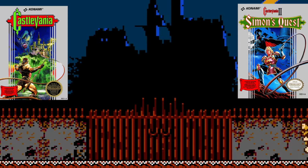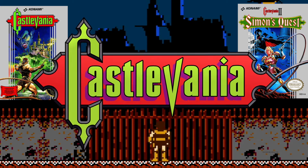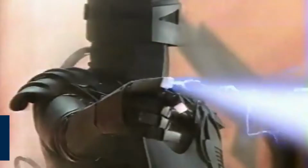Publisher Konami, having successfully launched 2 games in a brand new franchise called Castlevania, decided to bring the series to Nintendo's flagship portable. And although opinions on this game vary quite extensively, it does have a charm on its own merit. Let's check out the hype factor of Dracula's very first Game Boy appearance.